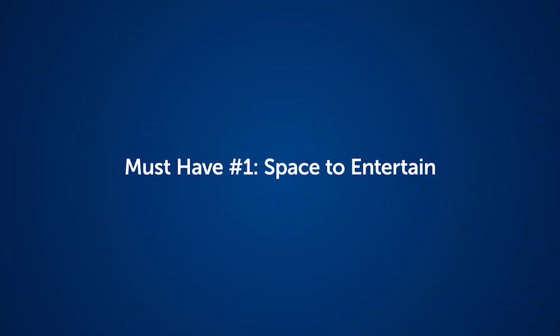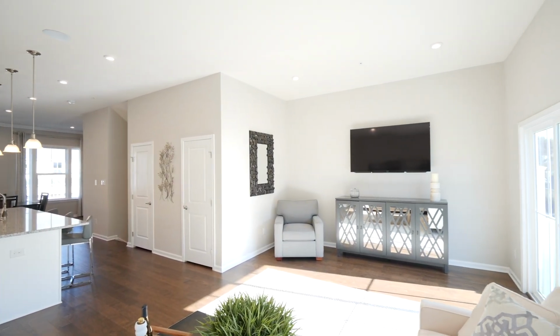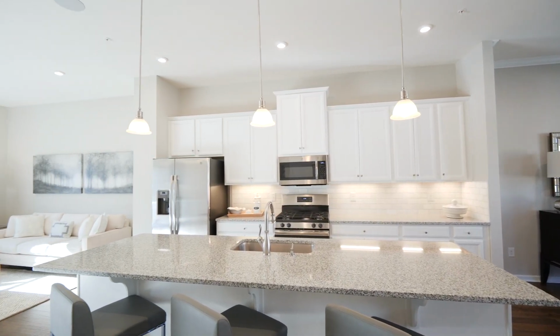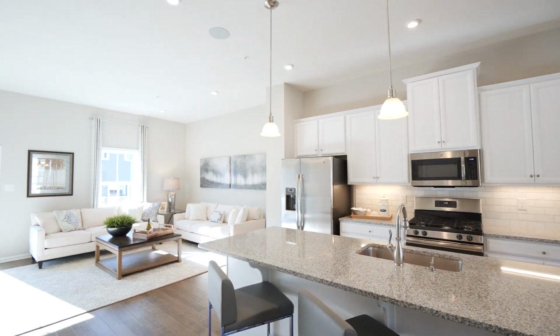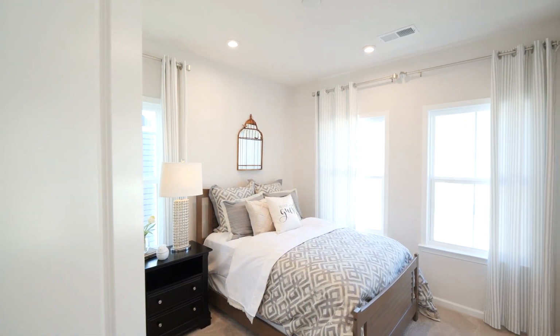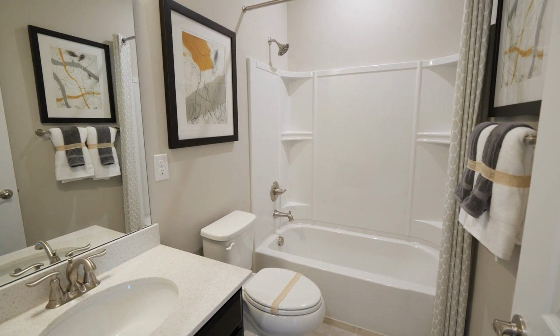Must-have number one, space to entertain. You can build a gorgeous townhome at Lake Frederick with a spacious layout, an oversized island perfect for easily preparing a delicious meal or for hosting family and friends. Our open floor plan layouts make it easy to keep an eye on the kids in the family room, and you'll never miss out on the action while entertaining. Our floor plans feature 3 bedrooms and 2.5 bathrooms with up to over 2,300 square feet, so you'll have plenty of room to grow or for overnight guests.